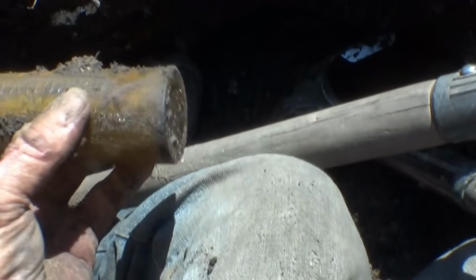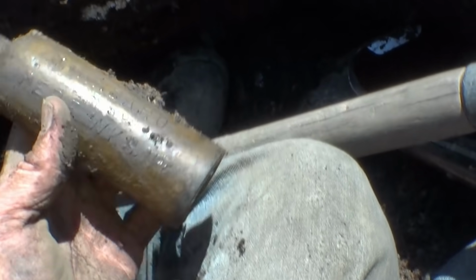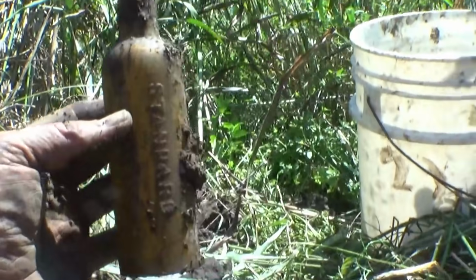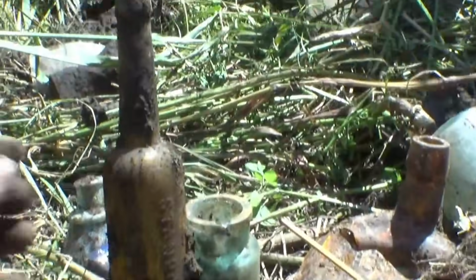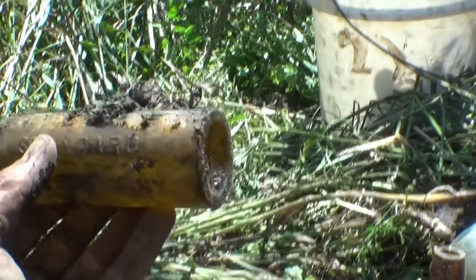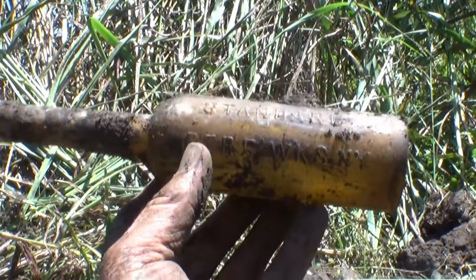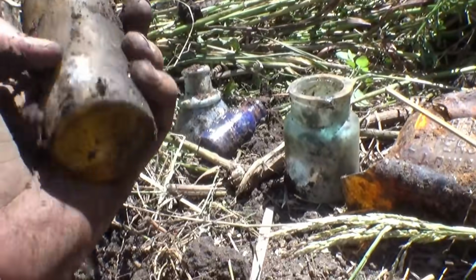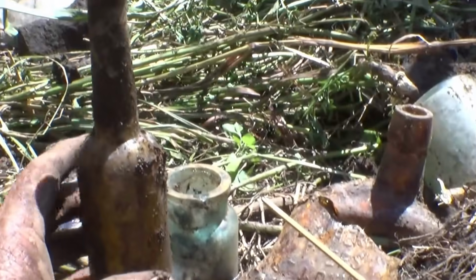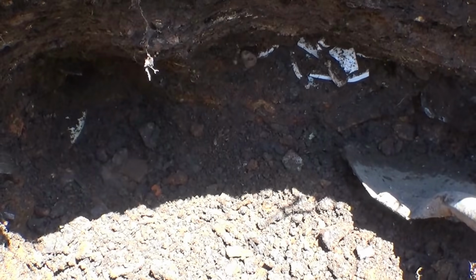I was right. And it's embossed Standard Perfumery Works, New York. Yeah, look at that. It's a real pretty color, too. It's kind of like a yellow. All right, that's a nice one. Yeah. All right, I like that. That's cool. Nice color on it. Okay. Get back in there.